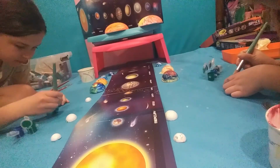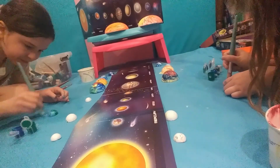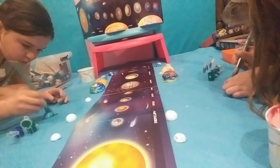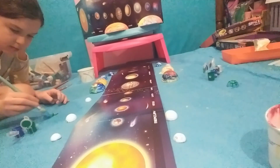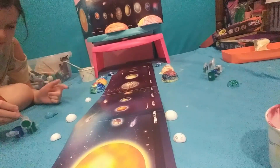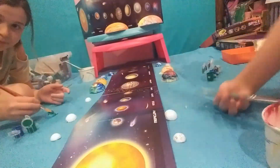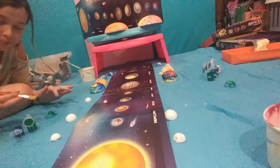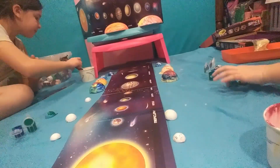70% of its surface. Not only does Earth have an atmosphere made up of 78% nitrogen, 21% oxygen, and 1% of other gases, but it is protective. It guards us from asteroids and other space debris.